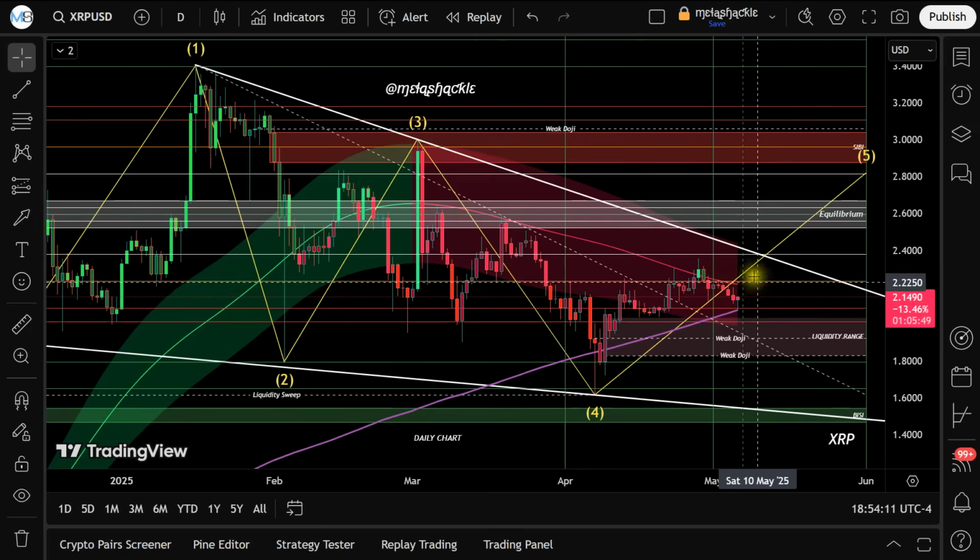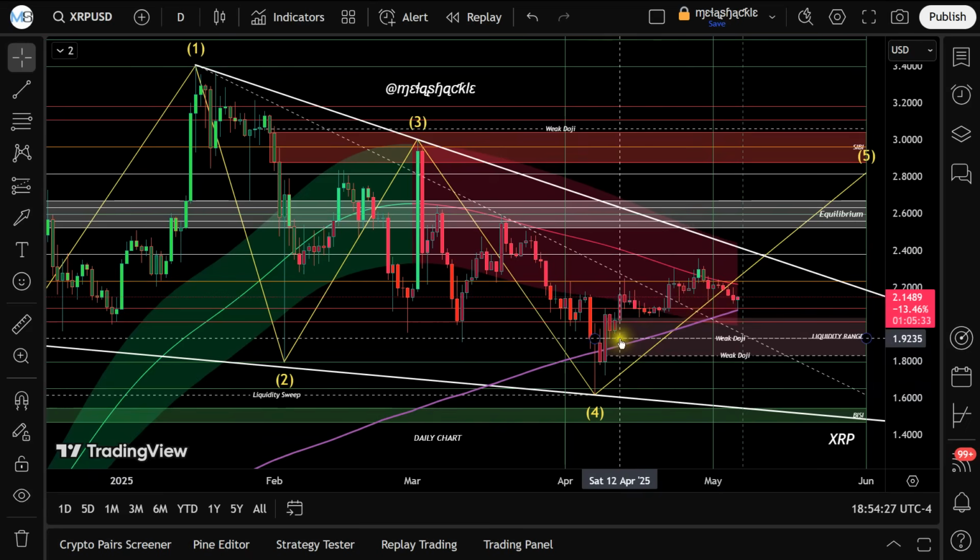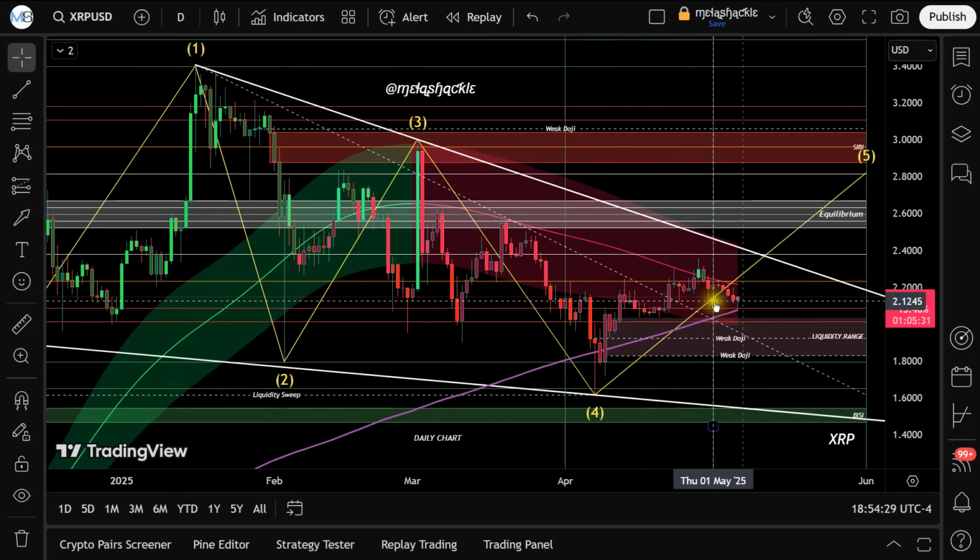This is playing out very, very nicely. This is pretty much what I expected, other than I mentioned in my update video there was the possibility that it might leave the liquidity below these points here, manufacturing liquidity all the way up on these points to raid at a later date, but it didn't do that.